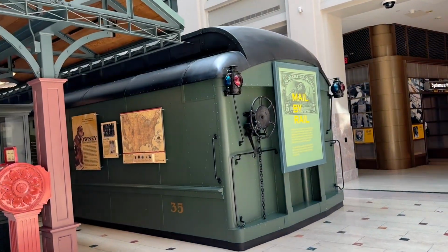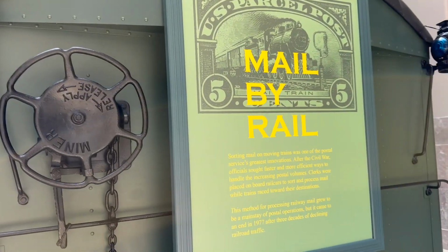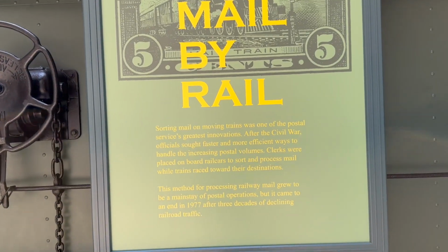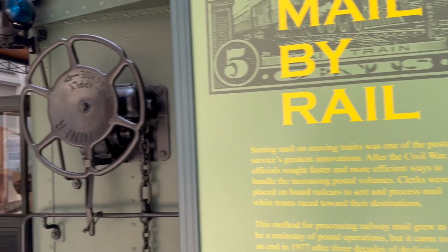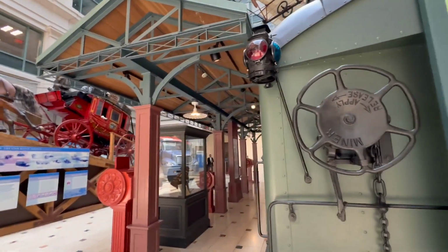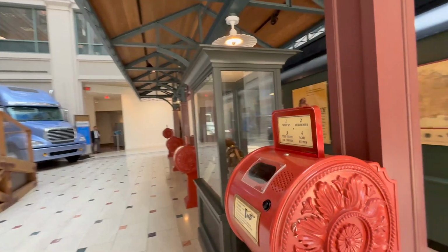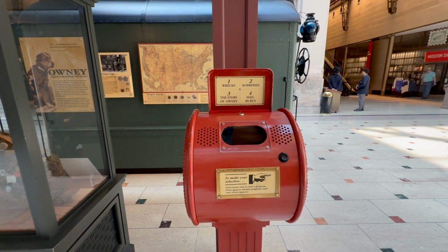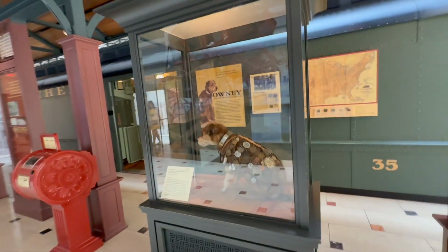This says mail by rail. Sorting mail on moving trains was one of the Postal Service's greatest innovations. I see a dog. Okay, press a button. Oh no, that's gonna give me a migraine. Can't look in there.